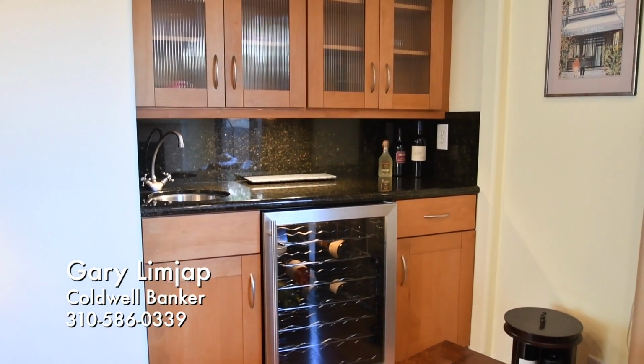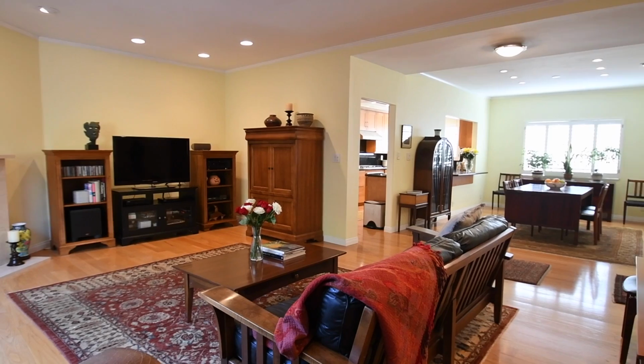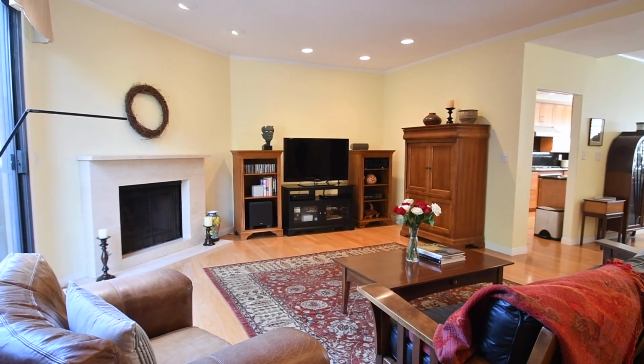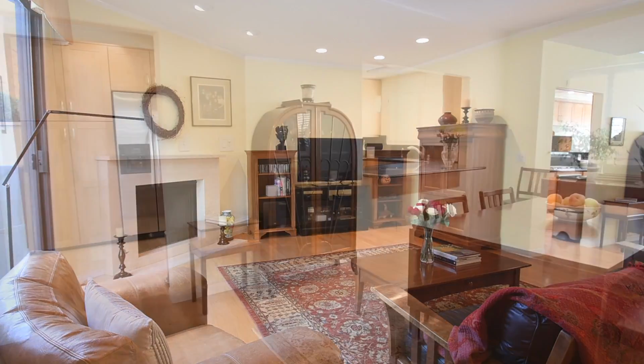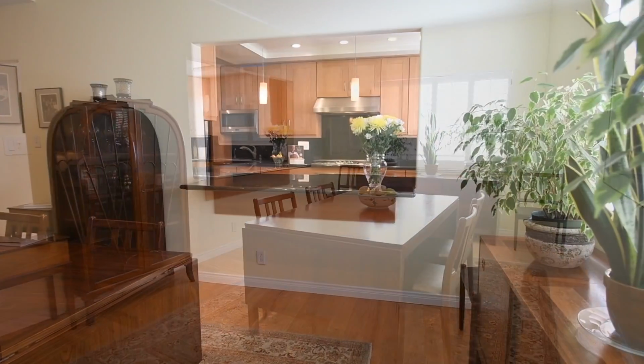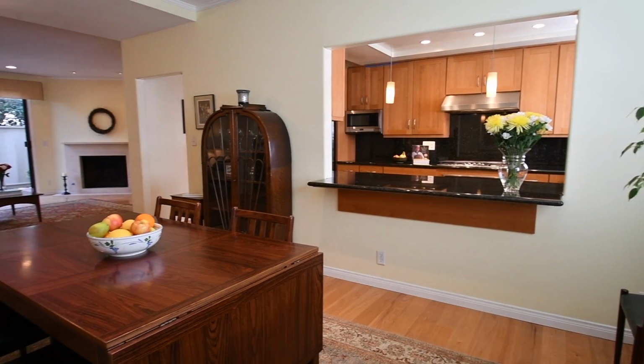Serve yourself a drink from the well-equipped wet bar and enjoy the warmth of the gorgeous fireplace. An adjoining dining room is the perfect place to sit down and dine with family and friends.